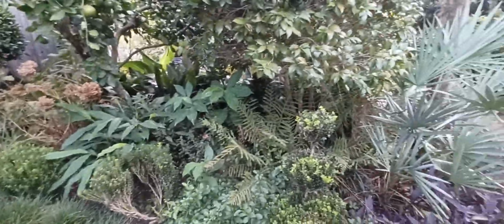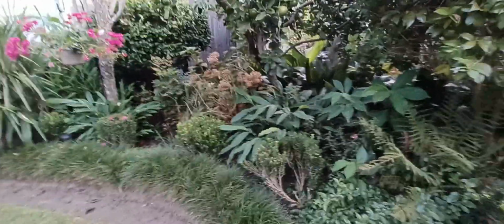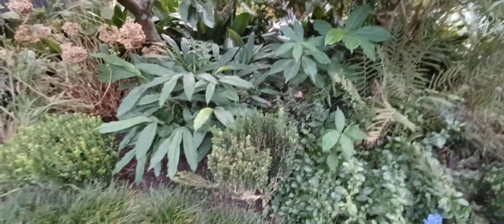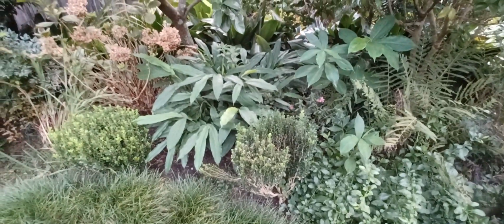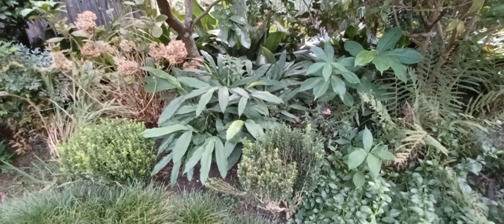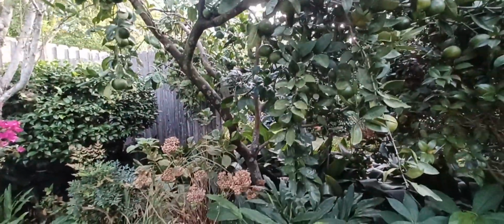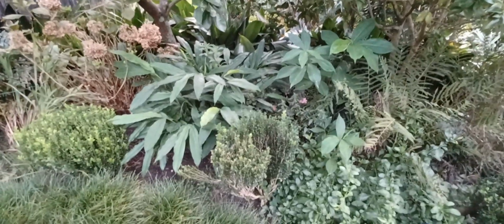This area, I started a little bit by getting rid of some of the dead. I am going to get rid of this boxwood this week and dig up one from the far corner back in there where we just were. There are a couple that are buried in the other shrubberies, so I'm going to bring one of the boxwoods out here.